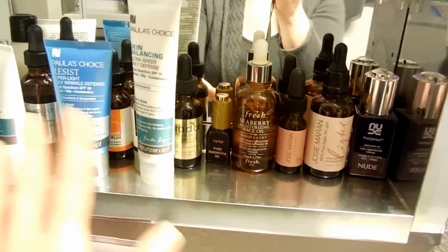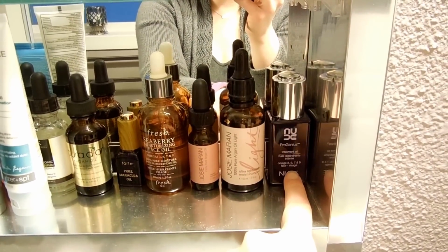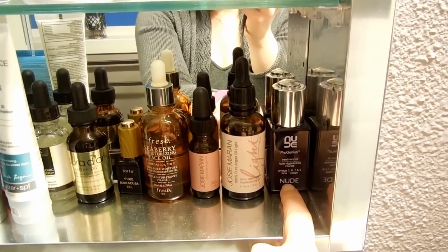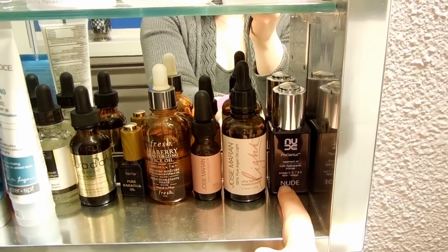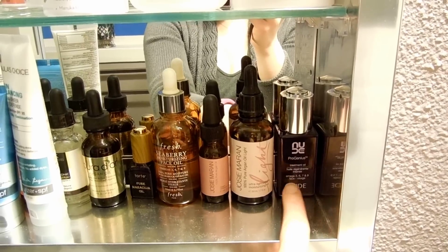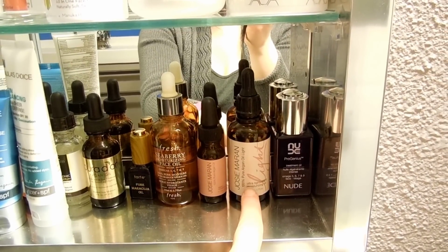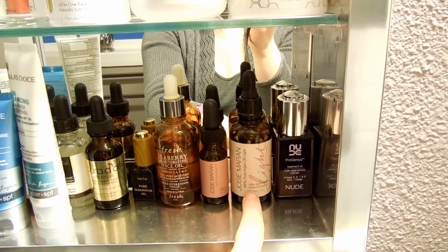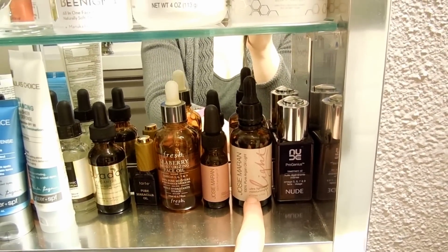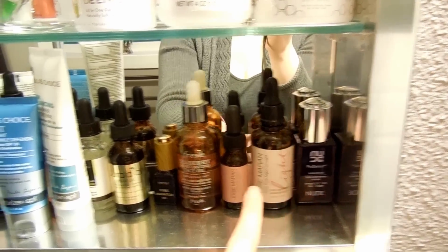Okay, the bottom row is mostly oils and then some daytime moisturizers. So this was sent to me. This is the Nude Pro Genius Treatment Oil. This is fantastic if you have really, really dry skin. I love this oil. And then next to that is the Josie Maran Argan Oil in Light. This is my favorite spring summer oil to use on my face because it's a little bit lighter. This is great for winter when your skin is a little bit drier.